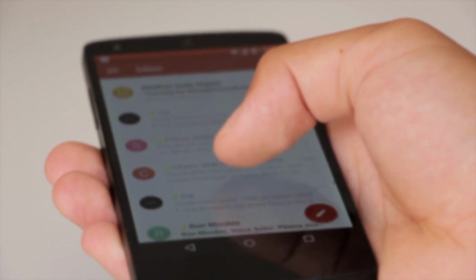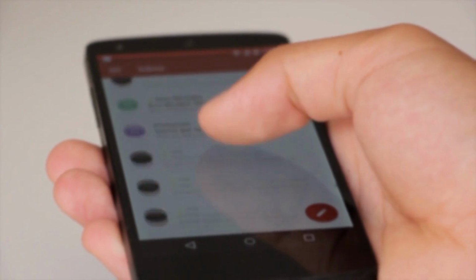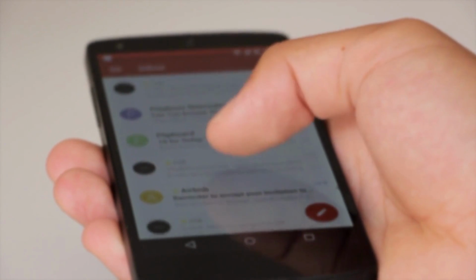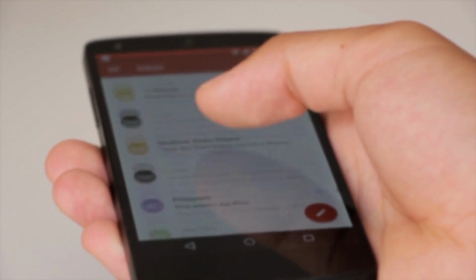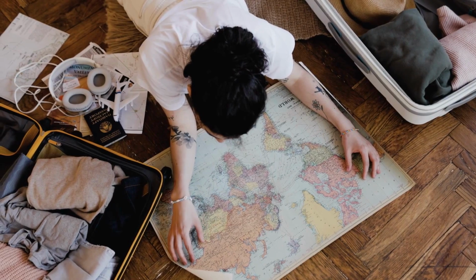Number 2. Use travel apps. Download travel apps like Google Maps, TripAdvisor, and Booking.com to find the best deals and make the most of your trip. Number 3. Travel light.